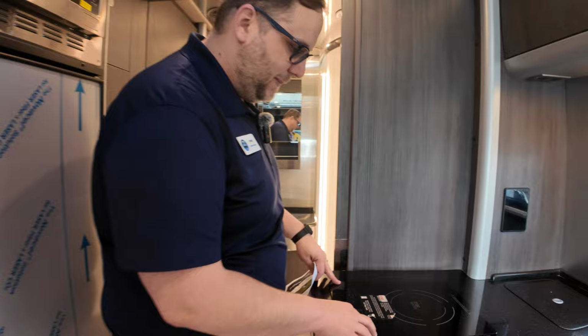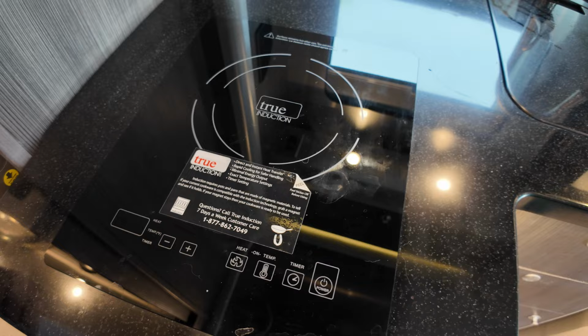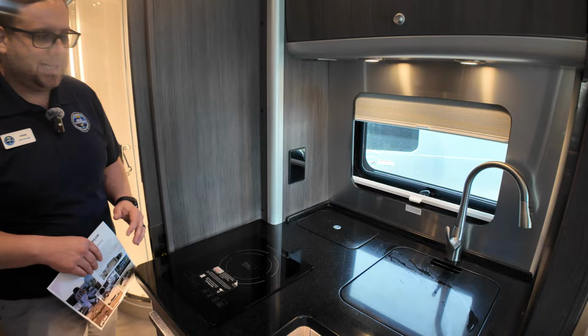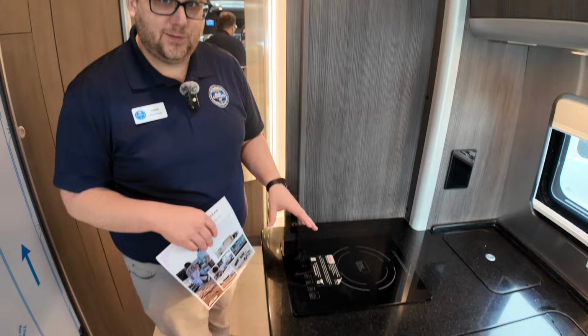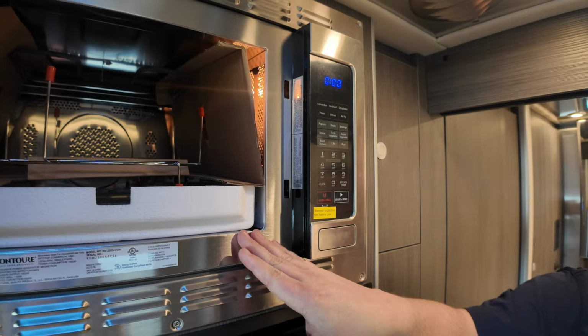You're also going to get the induction cooktop. That's part of the E1 package. Now, it is one burner, and I have seen people give Airstream negative feedback on this. But I think with the Atlas touring coach, the idea is that it is a touring coach. It's a Class B plus touring coach, and you're not necessarily going to be cooking full meals in here. You're going to heat things up, maybe make coffee on that. You do have a convection microwave here that is part of the standard package, but you do get it on the E1 package. And because you have the 3,000 watt inverter, this will run off of that inverter as well.